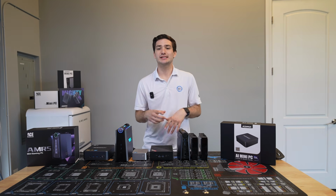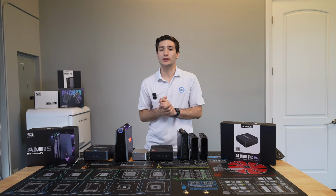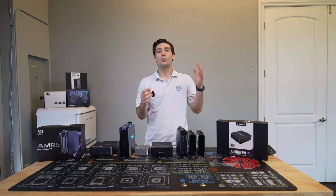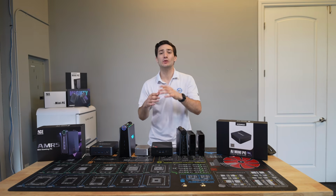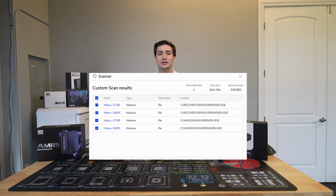Well, if you have one of these systems and you can't return it for whatever reason, my recommendation is to do a clean install of Windows. And make sure you create that Windows installation on a separate PC with the actual tool from Microsoft's website. And I wouldn't trust anything that Acemagic is saying here, and I definitely wouldn't recommend doing a system reset, because that's just going to keep a lot of the files that are still in the recovery partition, which is where a majority of these issues were found.